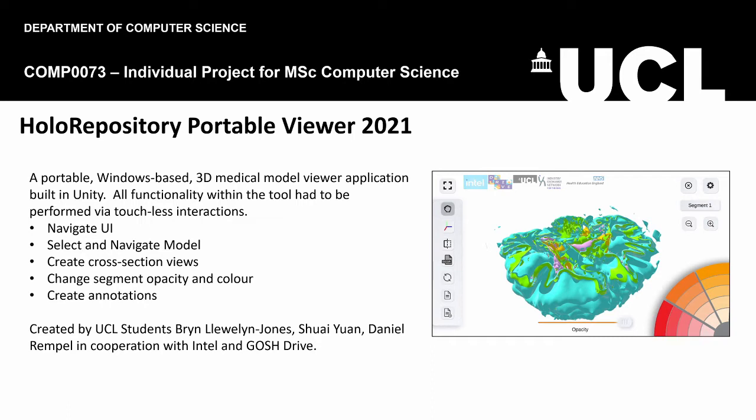So examples of that would be to be able to navigate the UI, select and navigate the models, create cross-sectional views of those models, and each of those models would have different segments, so being able to change the segment opacity and color as well as creating annotations within them.